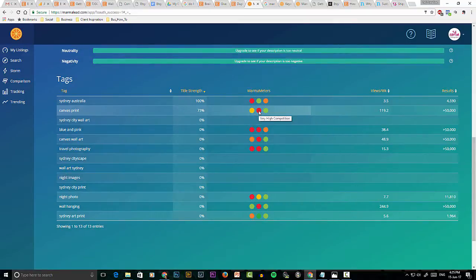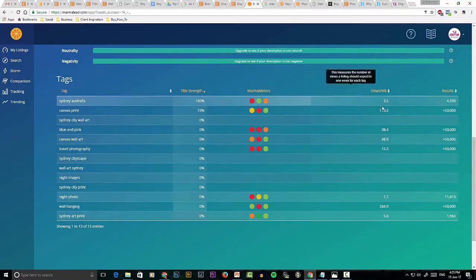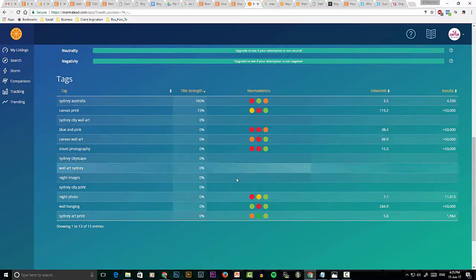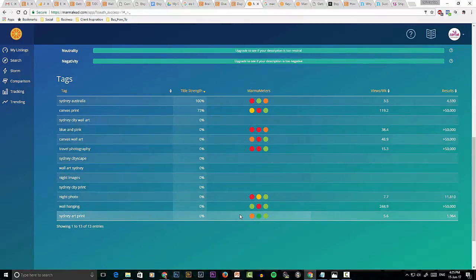and moderate engagement, very high competition, and low risk of category grid. So yeah, I guess that's not too bad. They're giving me a 73% on that one, and I can see how many views per week, which is pretty good. And then the total amount of results, and that's your high competition, I guess. So yes, there we go. So that gives you a bit of an idea.